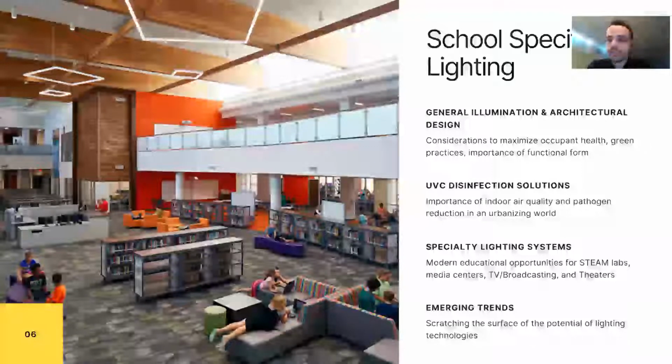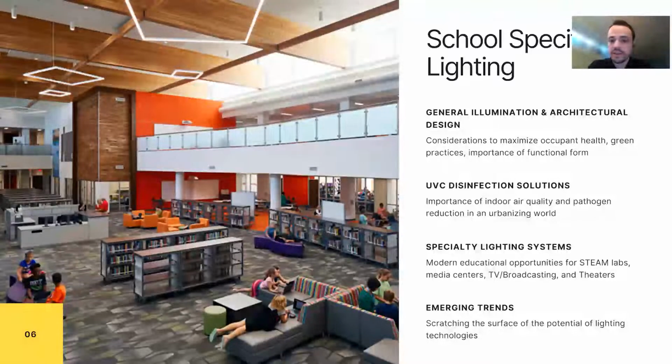Seeing that school design can be just as beautiful, aesthetically pleasing, and involved as designing a modern corporate outfit. We're going to talk about UVC disinfection solutions, especially facility-wide solutions for a place like a school. We're going to go into some specialty lighting systems. Those are going to be our auditorium, theater, TV broadcasting studio, media center, STEAM lab. And we'll talk about some emerging trends to keep an eye on for some of the new constructions and major renovations that you might be working on now or in the upcoming few years for some of these school clients.